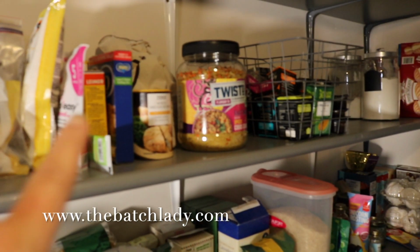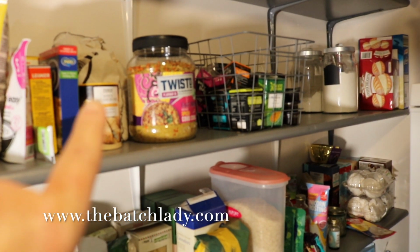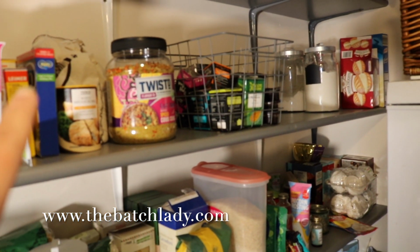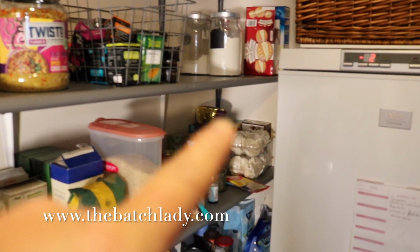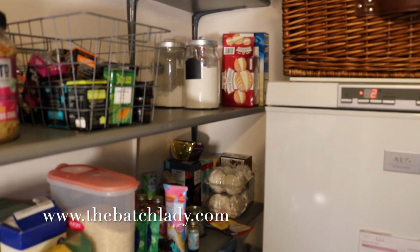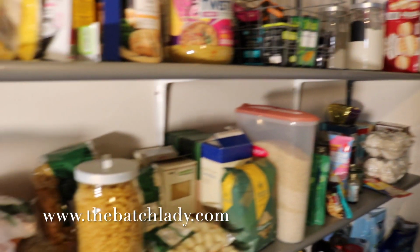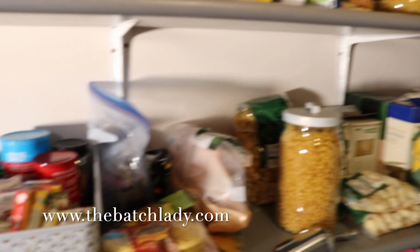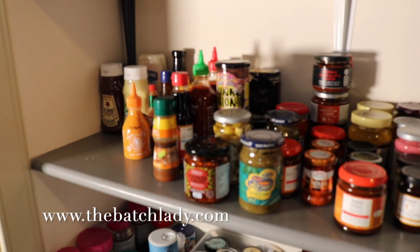And then up here I keep some other breadcrumbs and some spicy couscous, which I always buy from Costco in a big jar. And then back there, because you can't really get in from the fridge, I tend to keep the stuff I never use that often, or baking things that I can get whenever I need, but don't use a great deal. Right, I'm going to run you along this shelf, start at the front and I'll come back to camera to speak to you.